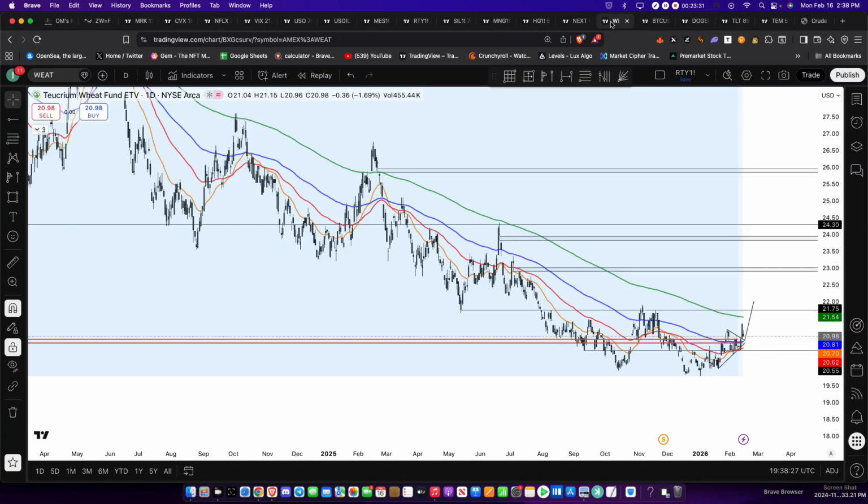Also, there's a lot of confluence with February 24th, around the end of this month, pretty much across the board, like S&P, Bitcoin, wheat, oil. There's a lot of dates across the board on different assets with that. So a week from now is going to be pretty important.